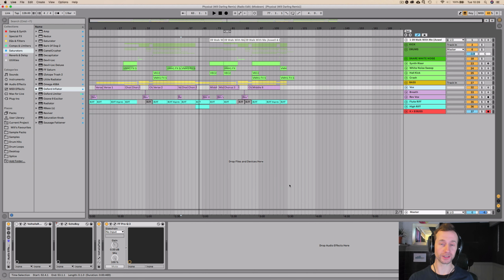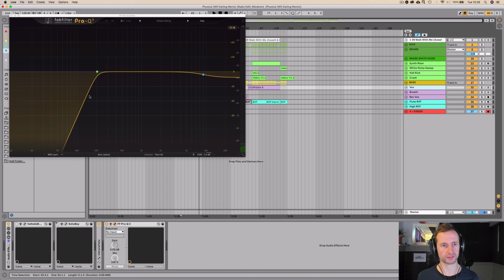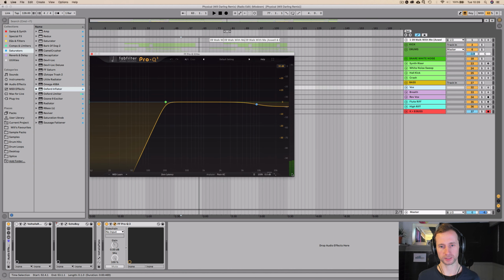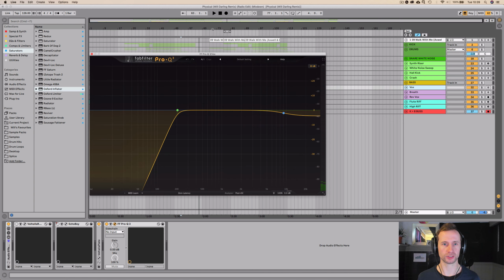Okay, so the next one is not really essential because it's just an EQ, but it is much easier to use than the stock EQs that you get with Ableton at least. I know you get a good one with Logic X, but this is the FabFilter ProQ3, and let's have a look at it. So again, you can resize it. It's not like completely draggable, but it's pretty cool. Like you can resize it a bit. And let's have a look at what it does.